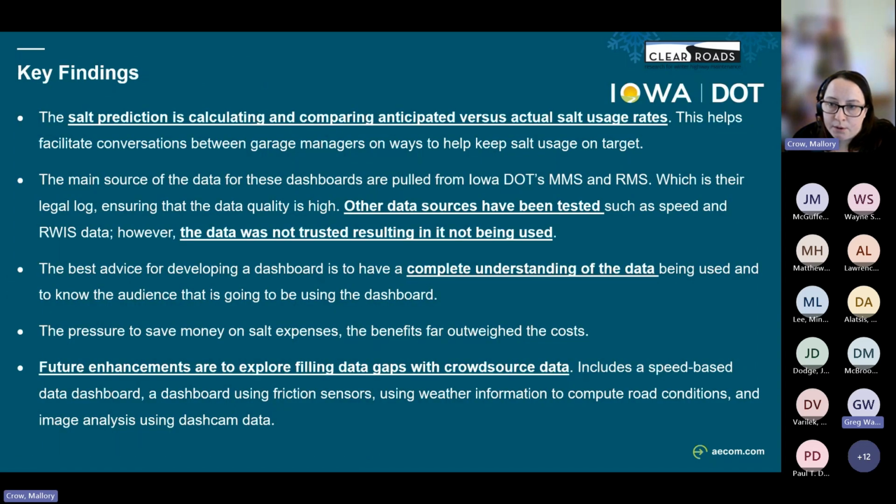So some of the key findings from Iowa is the salt prediction is very innovative. Using that calculation to compare the anticipated versus the actual. So they're utilizing the weather data to determine that, and how much roadways and things are within that area. So that's not used for anything other than to help facilitate conversations between garage managers on ways to potentially help keep their salt usage on target. So they're not using it to make anyone feel bad that they use more salt. It's more just to say, this is what you should maybe be closer to using. And they have noticed that it does help between garage managers. So how do you help reduce salt usage so that we get closer to that target?